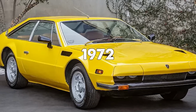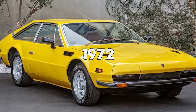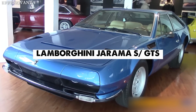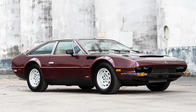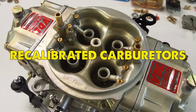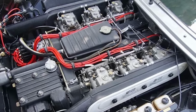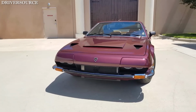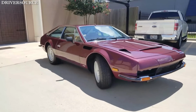In 1972, Lamborghini introduced an upgraded version of the Jarama that featured several improvements. This version, sometimes known as the Jarama S or GTS, had modifications that included a revised exhaust system, updated cylinder heads, and recalibrated carburetors. These changes brought the engine's output up to about 365 horsepower and gave the car a slightly sharper performance response without straying far from the original design.